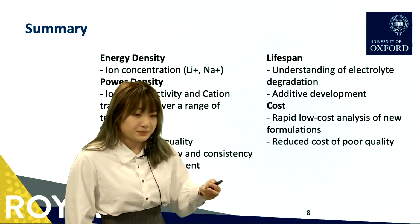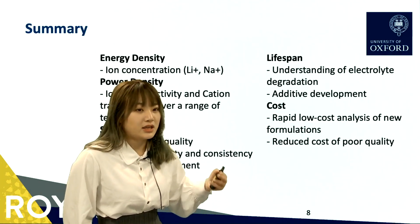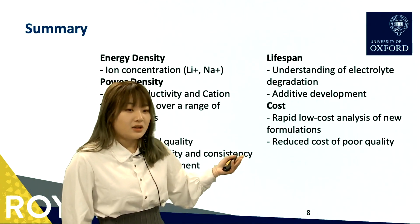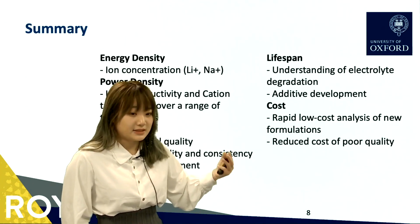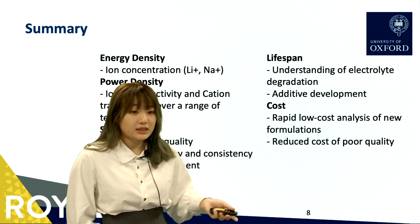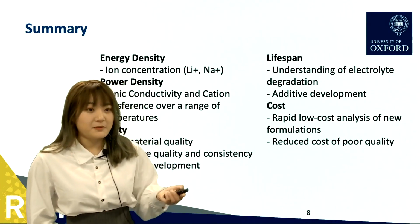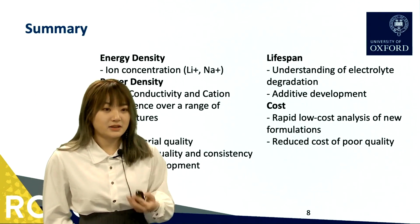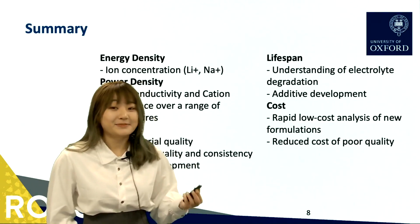And the ability to perform NMR analysis in a lab next to where you are developing your new electrolyte formulation is also a huge help in reducing the cost of analysis and reducing the cost of poor quality electrolyte. So NMR is a very powerful technique in battery research, and hopefully this technique can be applied to help us promote the sustainability of our planet.